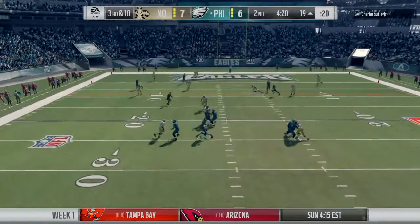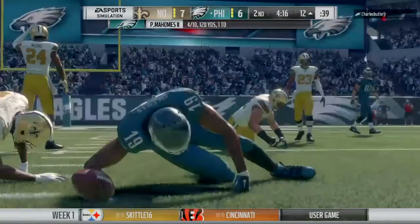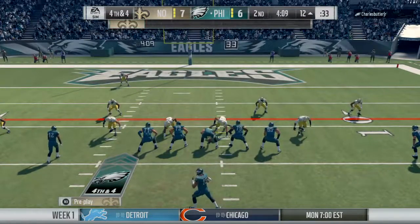Working from the gun, Mahomes. Got his man complete over the middle. That's Coleman. And he'll go down here at the 12-yard line. The completion good for only six, and that'll bring up fourth.